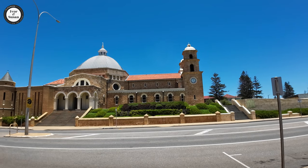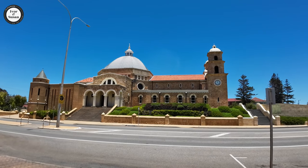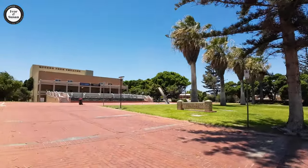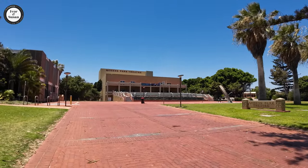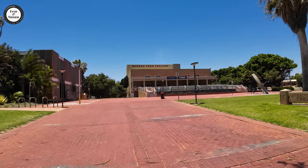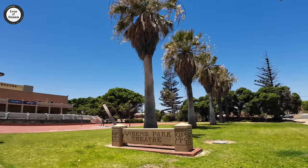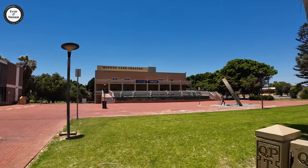There's just a front view there, guys, of the St. Francis Xavier Church. What a beautiful looking church, it really is. It's got a clock in there also. And then just in front of that church, there's a theatre. Have a look at this. Queen's Park Theatre, Ocean Film Festival. They have all sorts of festivals and stuff here. They've got the Blues Brothers and Soul Sister playing in there. So they've got all sorts of things going on over here. And what a good looking theatre. Have a look at that water feature in front, guys. We'll get up close to that and have a look.